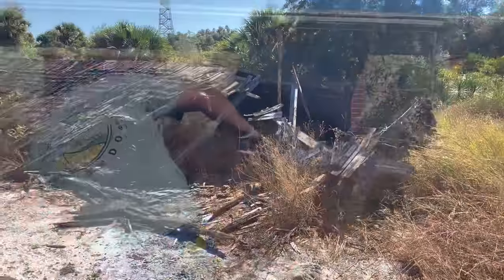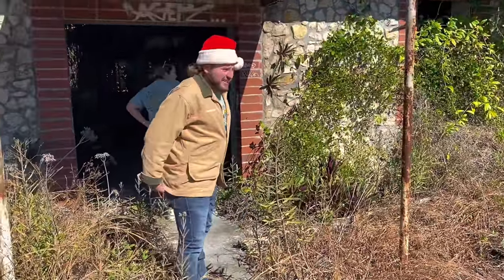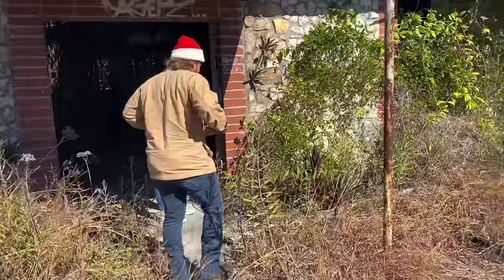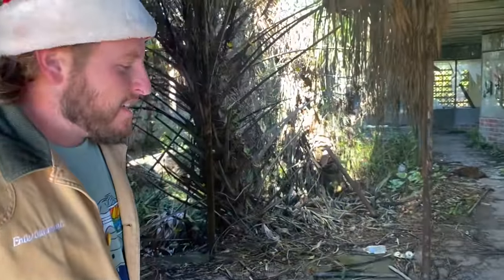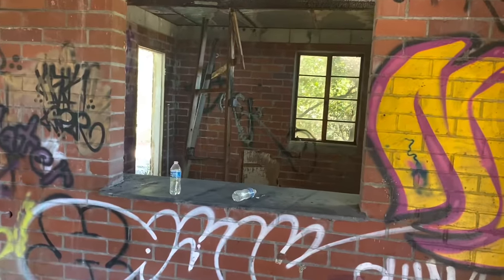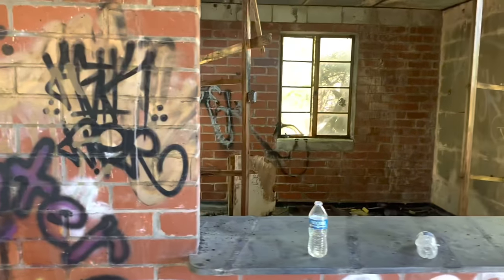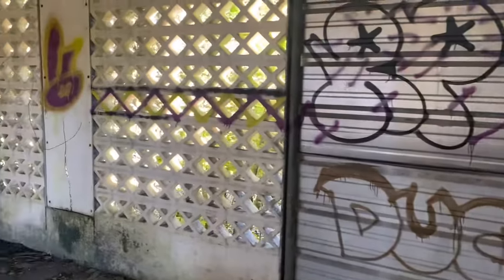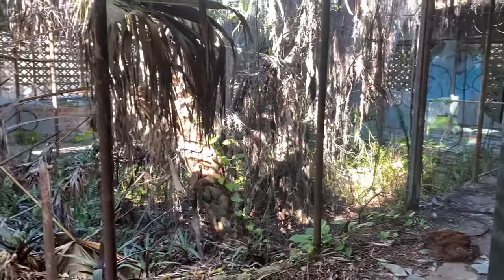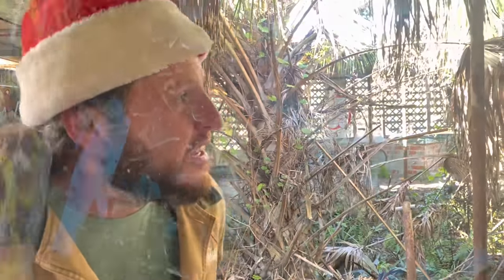Let's go. Not for nothing, you guys, but it's indigo season right now. This is when people see the most indigo snakes, so keep your eyes open. Wow. Someone might be living here. Hey, good morning. We're here. Hi. There's a lot of water bottles. That means people are drinking a lot of drink. It's good to stay hydrated in Florida. This is super creepy. I don't know why it's creepy.